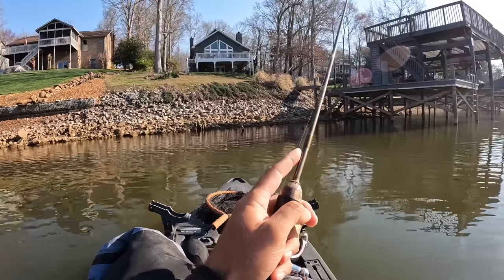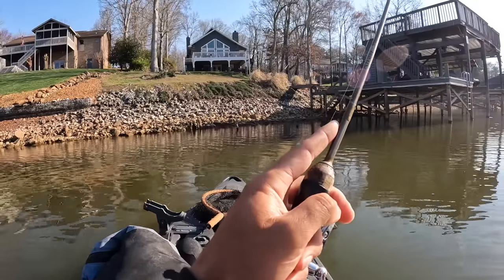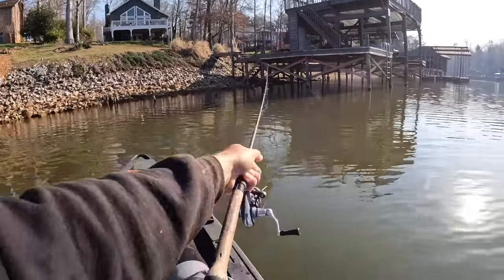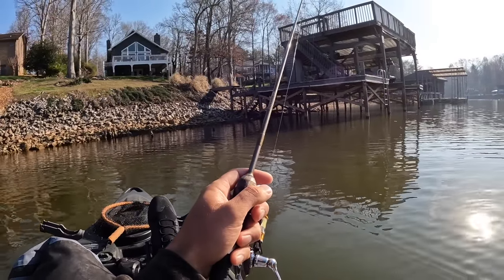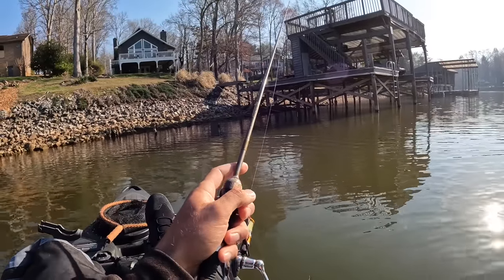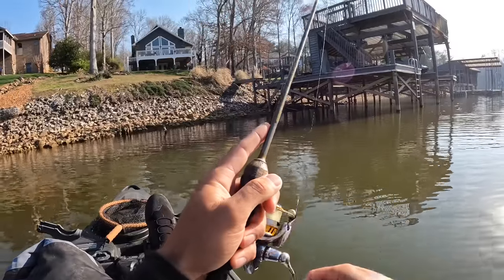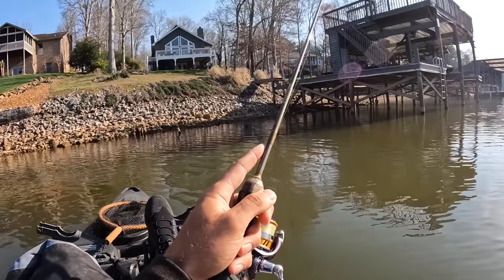That's one thing about this whole setup here, why I like it so much: you throw in a 1-inch gulp, and you're imitating the absolute very bottom of the food chain. I mean, it don't get any lower than a tiny shad fry, just a baby shad. Oh, something tapped me. But literally everything will eat them.